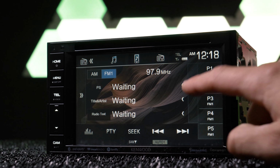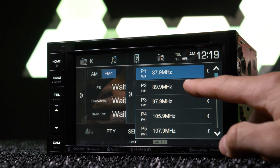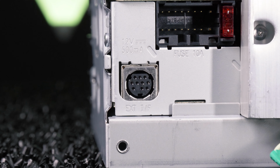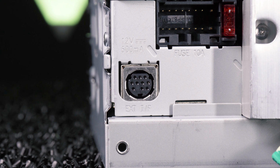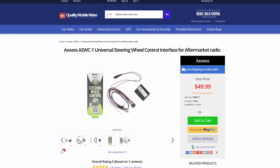The tuner features 15 FM and 5 AM presets, no HD radio. The stereo is Sirius XM ready with the SXV300V1 universal tuner, and steering wheel control ready with the Axxess ASWC-1 interface.